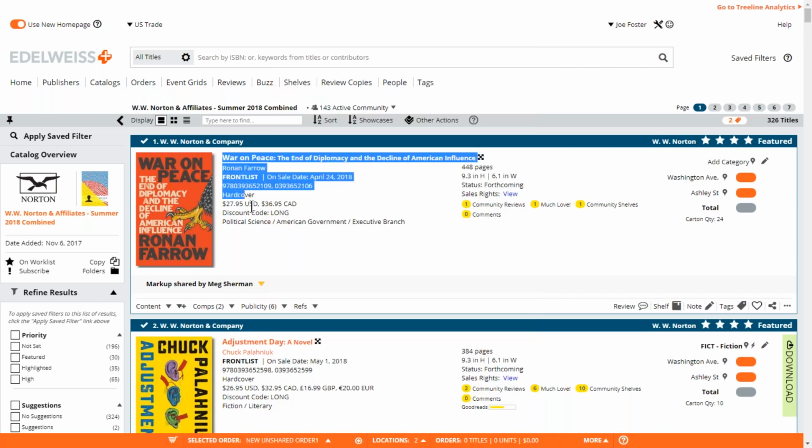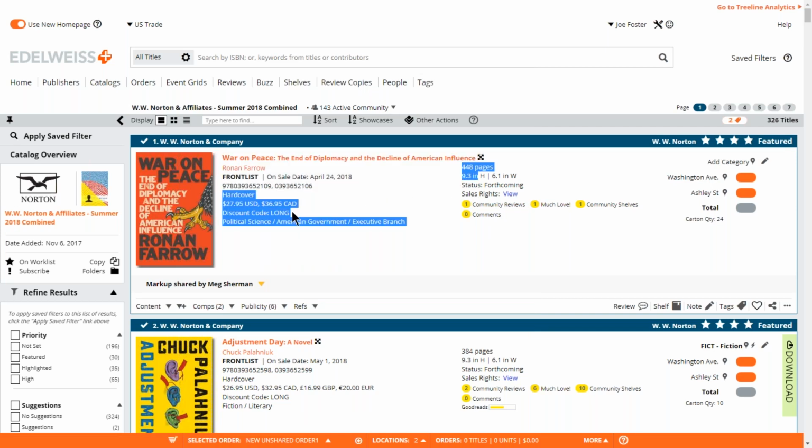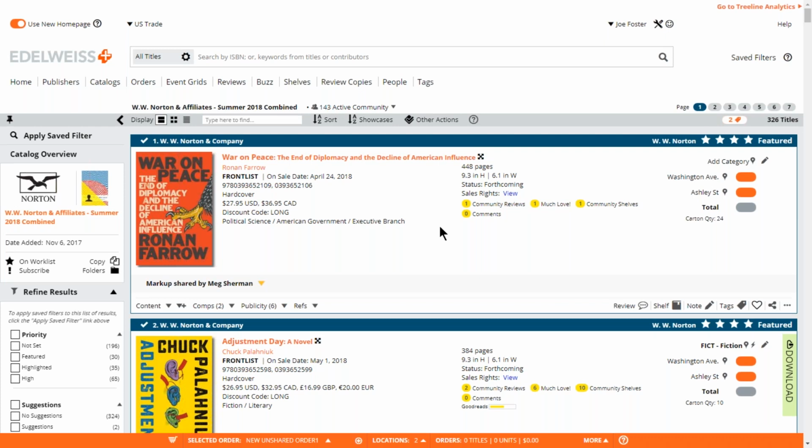You're going to see all the basic bibliographic information here: page counts, discount codes, covers, pricing, the BISAC category. Publishers use the Book Industry Standards and Communications, BISAC, to classify their titles. So real basic information there.